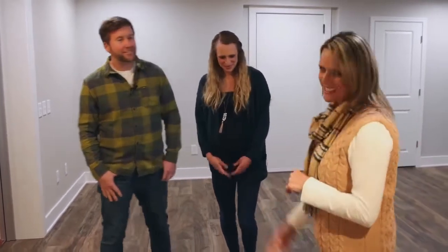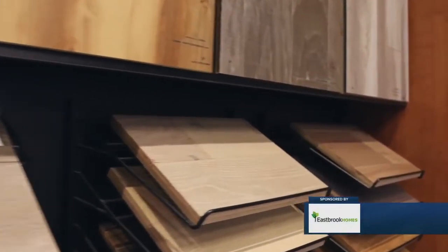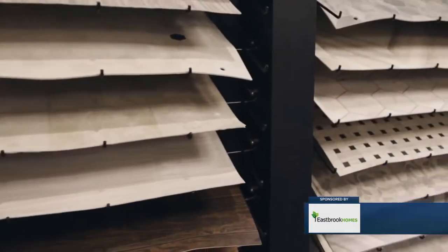Good. Well, what I'm going to do is give you a brief overview of the studio just so you can see all the fantastic things that we have here. And then we'll jump right into selections and I'll show you some palette information that I put together for you. Awesome. Great. All right, let's head this way. In this space, we have all things flooring. So we'll choose carpet, we'll look at vinyl planks, we'll look at sheet vinyls, we'll look at tiles if we're planning to add those into any space.